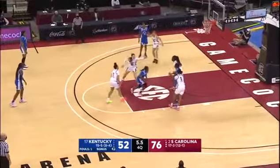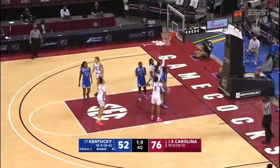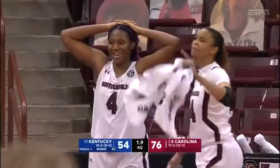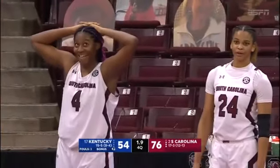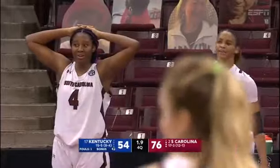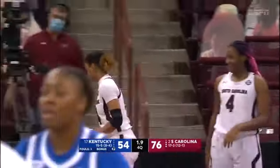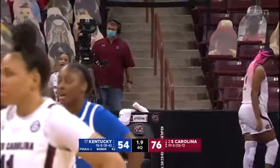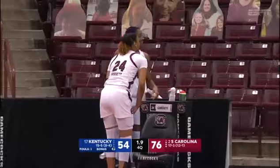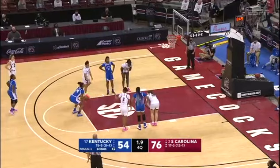Howard, hoist, can't hit. Roach can't get it to drop either, and a chance for three with 1.9 to go on the putback. As Aaliyah Boston and Lily Grissett have some fun. Senior day for Grissett. Big time performance from her, jumping into the starting lineup for the first time this season.